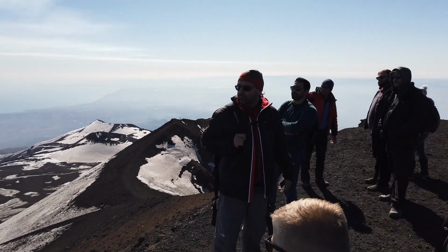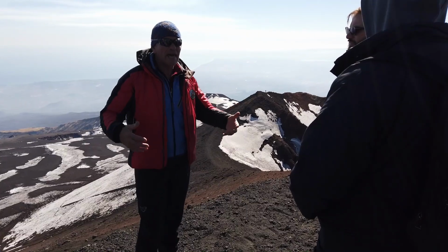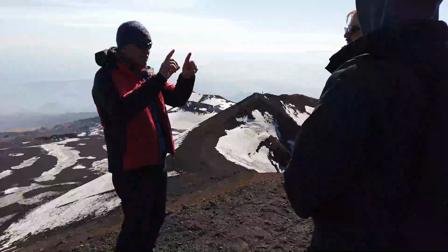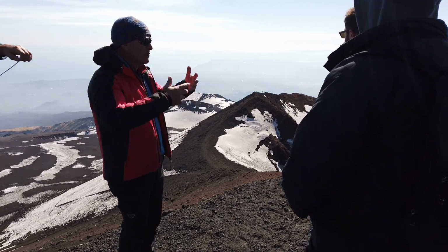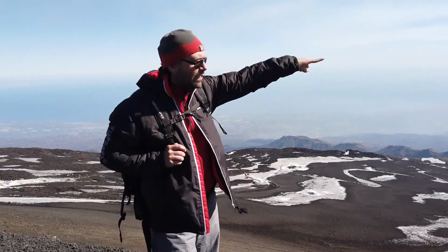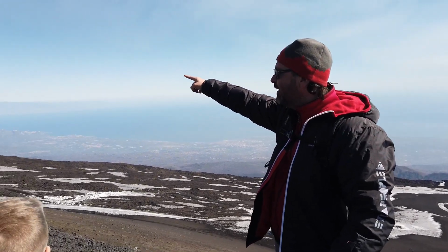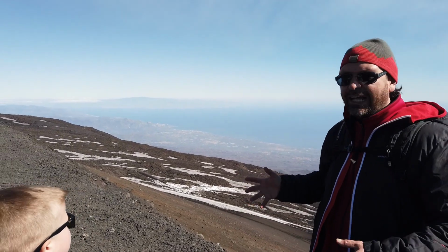The panorama is breathtaking. This is the eruption in 2001, so the 20 days activity. But this is the crater, so 7 days activity. Imagine the new eruption, it will start up, down, change very, very fast. So we could see Syracuse, Catania, Taormina, Messina and Calabria, more than 600 kilometers of seashore. You are very, very lucky today.